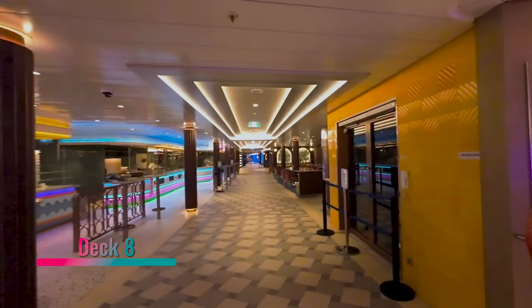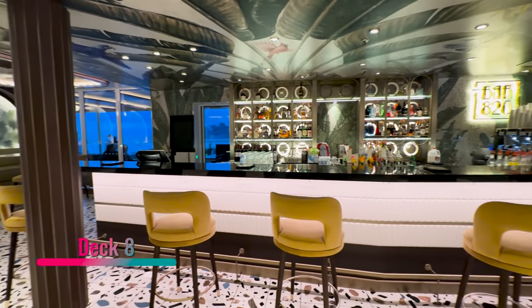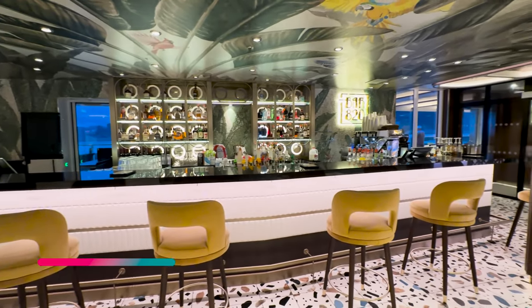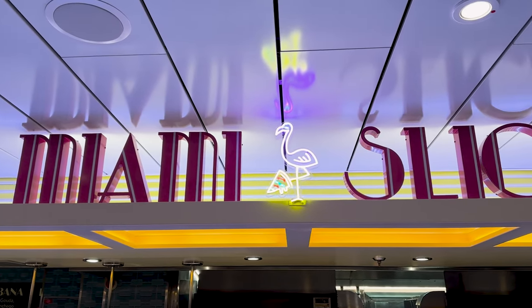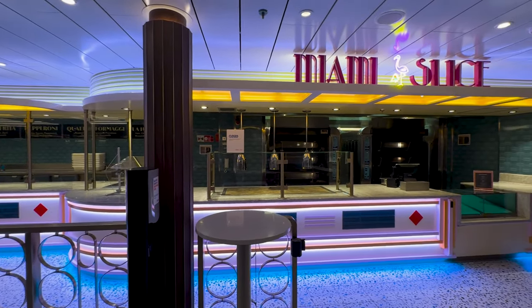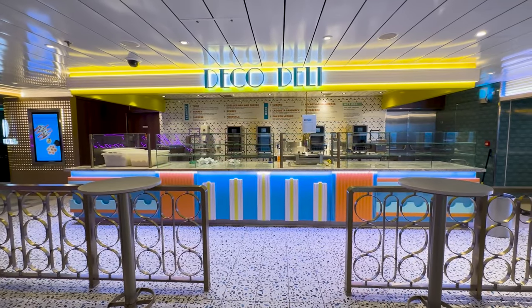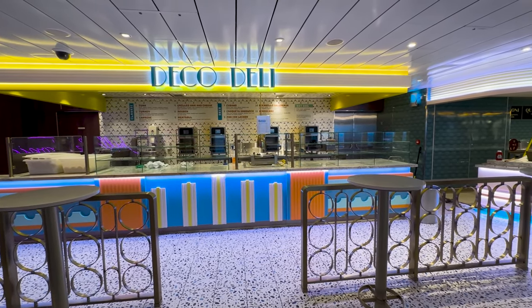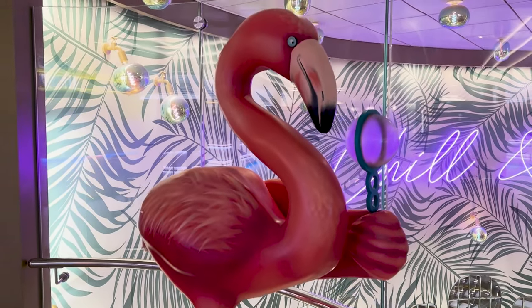So Biscayne 820 is just one out of six unique zones aboard the ship, and it's actually an homage to Carnival's original address from back in 1972. Here's Bar 820, Miami Slice, where you can get your pizza until 4 a.m., if you can imagine that. Off to this side, you've got Deco Deli, with everything from Cuban and croqueta sandwiches to pan con lechon. Yum! I've got to say, my first impression of the ship was it's super stylish and trendy, really, really modern.